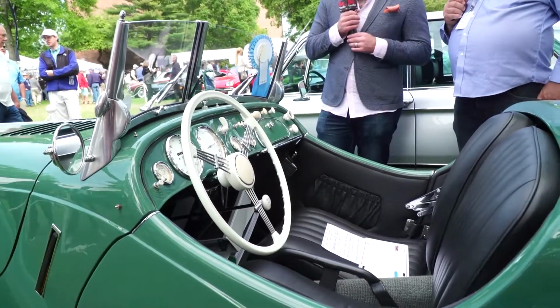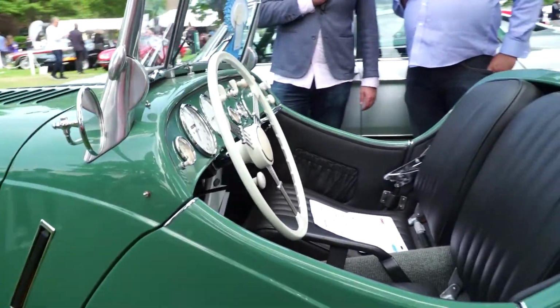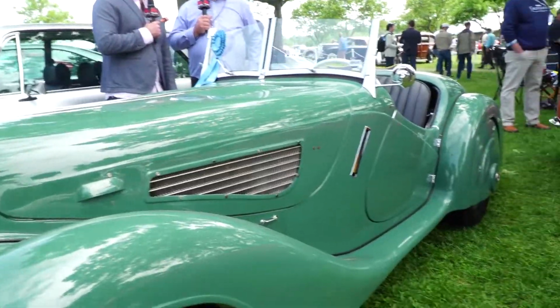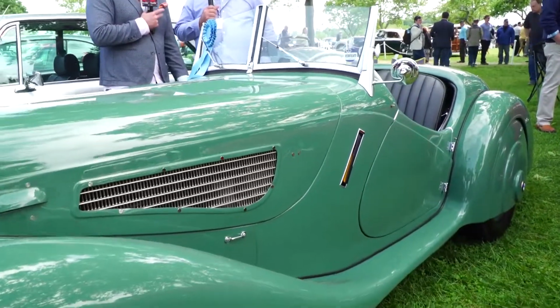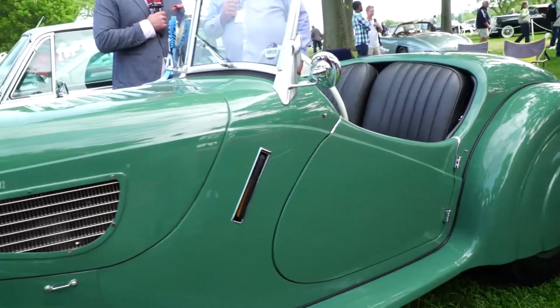In many ways it's better to drive than a 120 Jag. It has fully independent suspension, a fantastic motor, a ZF 4-speed. It's a remarkably civilized and advanced vehicle to drive.